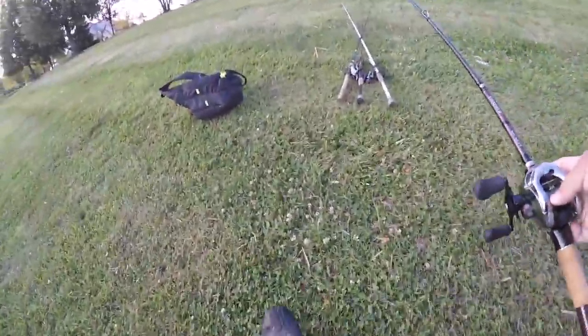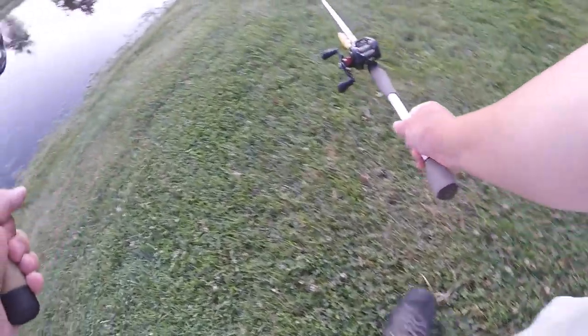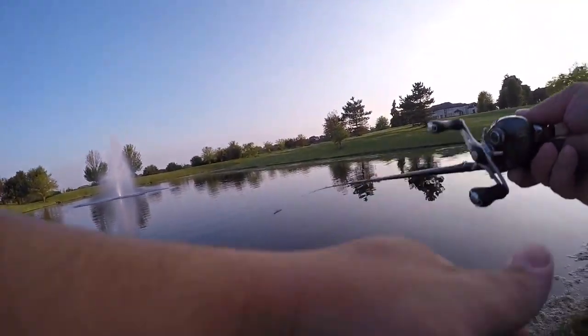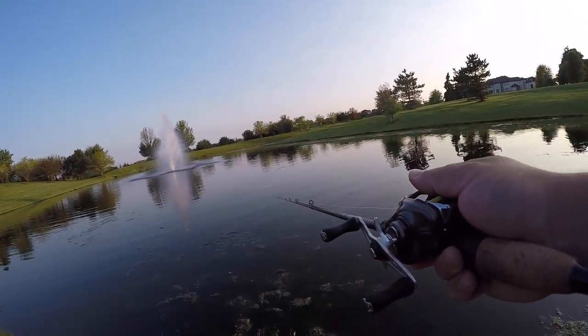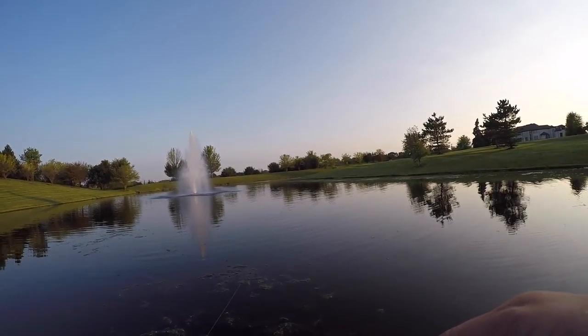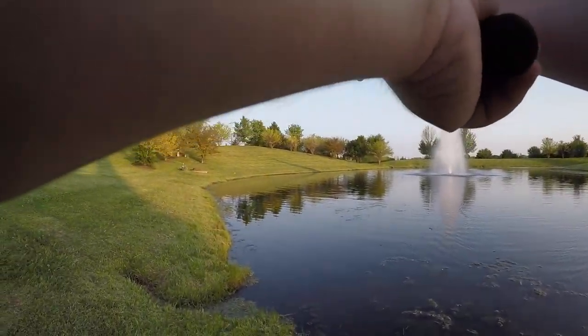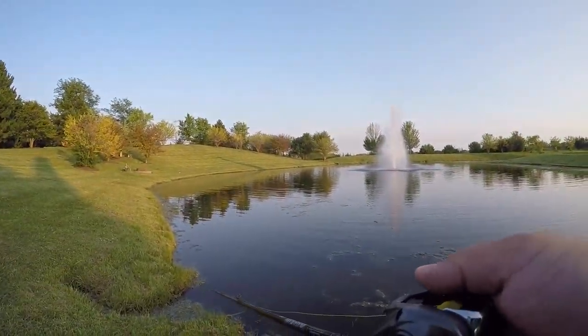Let's switch it up here. Let's try something different. Let's throw topwater. Let's see if we can get a blow up. Got my Sammy here. I just got bit way out there. Pretty sure it's a bluegill. Alright, let's try one the other direction. I'm a little surprised I haven't got bit yet.